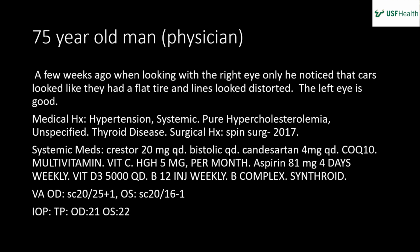All right, Madeline, go ahead. It's your turn. Okay. So a few weeks of those right eye changes, no changes in the left eye. Medical history is positive for hypertension, hyperlipidemia, thyroid disease, and surgical history, just had spinal surgery in 2017.